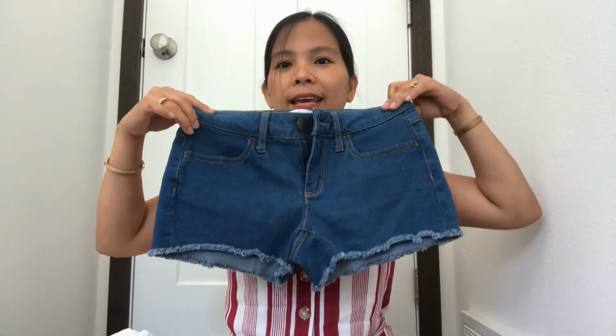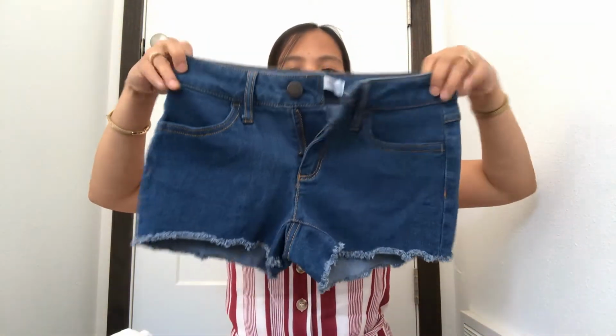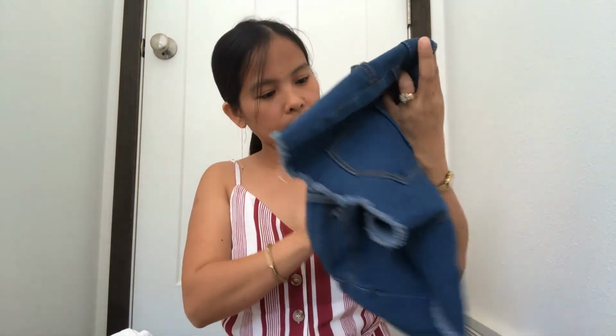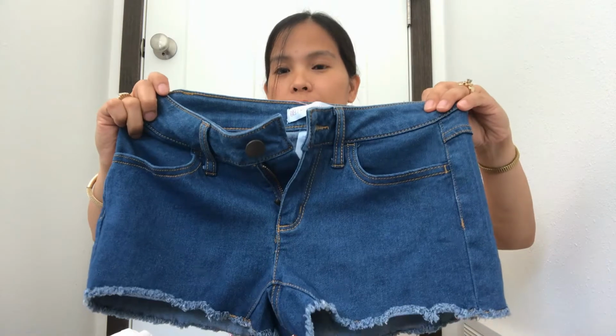The next one is... ta-da-da! The brand is No Boundaries. And it's $4, pink tag, 90% off, so 40 cents. Then for the Philippine peso, it's 20 pesos for this short.